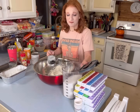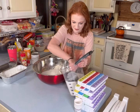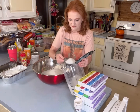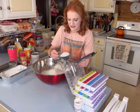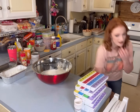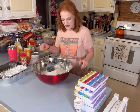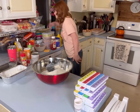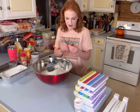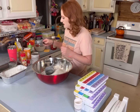Six cups of sugar. This is still my 15-pound bag of Costco sugar. That thing is standing the test of time in this house. Oh, I gotta find my teaspoon. There it is. I like these Pampered Chef. It has the different measurements. Helpful. Okay, 3 teaspoons of salt.